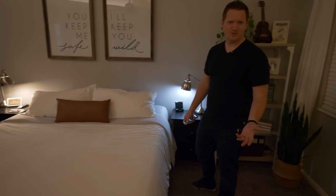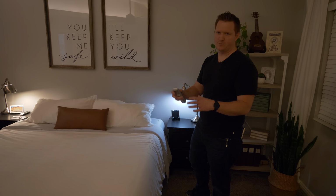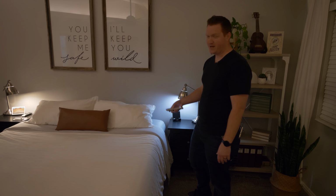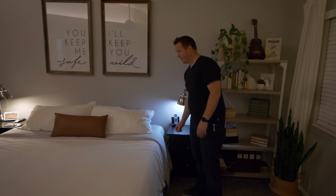And I really want it to be smart. So they just released a brand new updated firmware controller. So I'm waiting to get that, and then I'll make a video all about my smart bed, but that's the goal of here. And then over here in the bathroom, hey Google, turn on the potty light.